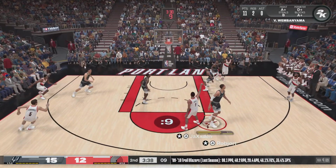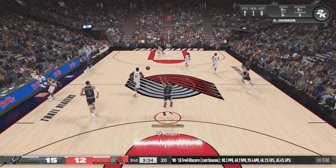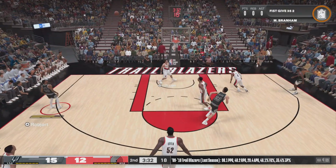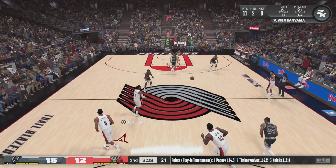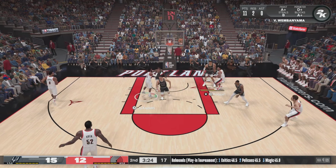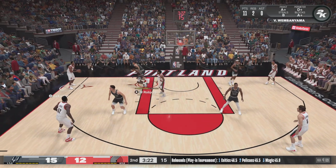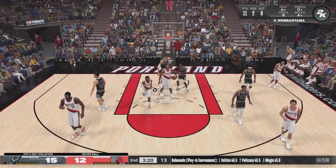Here's Roy. And again, it's the Trailblazers missing. San Antonio leading by three. Branham can't get it to go. Looking to get back on track here. And Howard has it in the corner. And there's the whistle. 3-second violation.